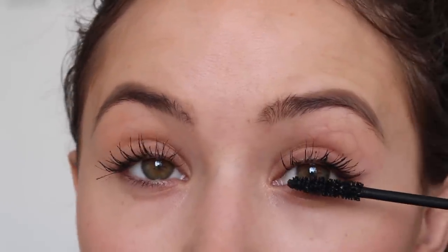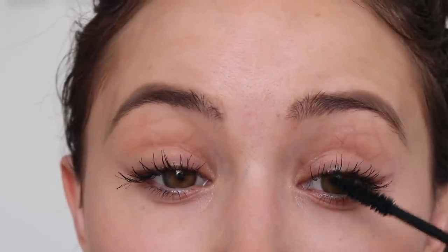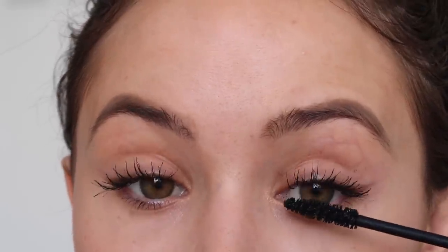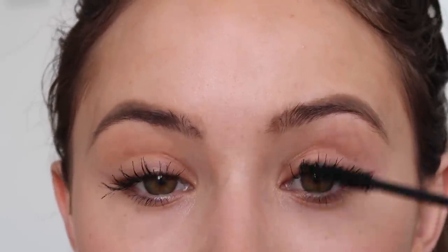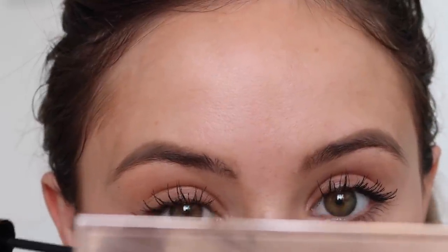So what you do is you apply it from the root to the tip. I just blink like this, and then you use the end just to kind of define each lash. Another thing is I'm always so messy with my lashes normally, but I'm not as messy with this mascara, so that's a bonus. It means I don't have to tidy up as much on my eyelids afterwards. Look at that, it is insane. Okay, and then I do a tiny bit on my bottom lashes as well, but not a lot.